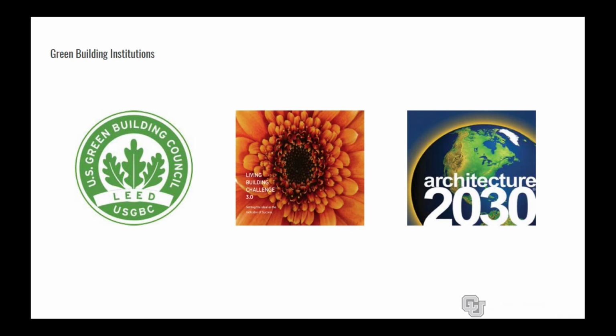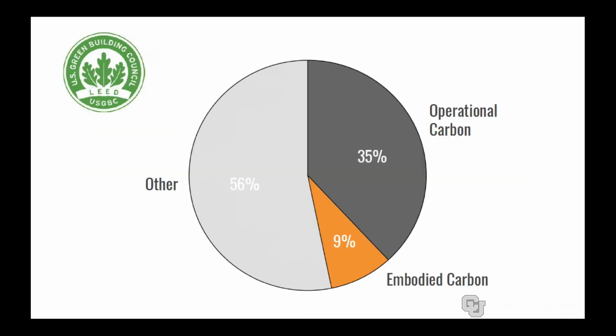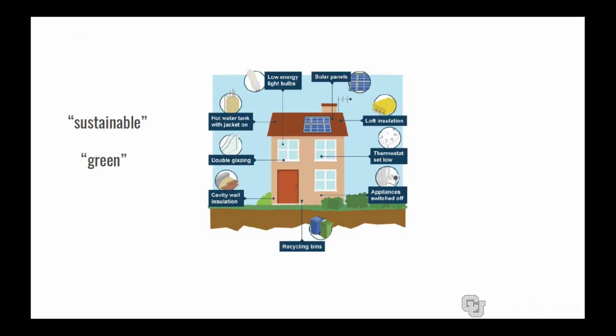And you have building institutions like LEED and Living Building Challenge, ARC 2030, these popular green building institutions rewarding project teams for lowering their operational carbon footprint. And as you see here, the energy category in LEED is almost 35% of the points you're able to earn, whereas embodied carbon is only at 9%.